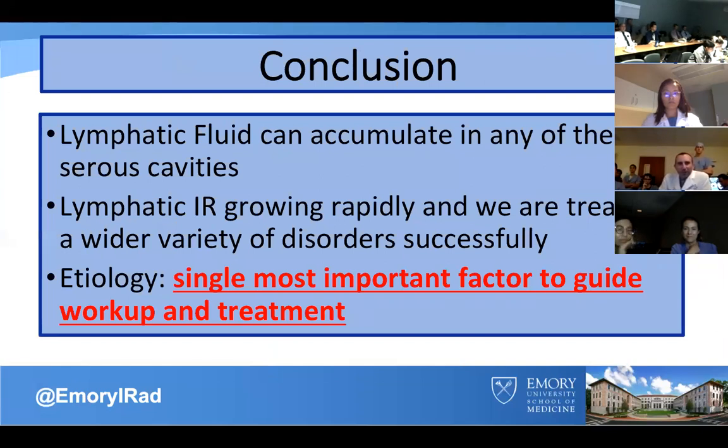Lymphatic fluid can accumulate in any of the serous cavities, whether pericardial, pleural, peritoneal, or form its own pseudo cavity with a lymphocele. I think lymphatic IR is a rapidly growing field. We're treating a wider variety of disorders successfully. I haven't talked about plastic bronchitis, pulmonary alveolar proteinosis, protein-losing enteropathy, and other things that we've actually started treating. But I think the etiology for a lot of these disorders is the single most important factor to guide the workup and treatment. And I'm happy to take any other questions you guys have.